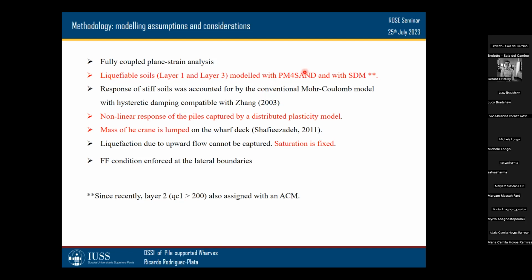So we are using PM4Sand and SDM for the liquefiable layers. I will tell you later what those models are. Also for the non-liquefiable layers, in the more recent iteration of the model, we're using them. But for today, I will present the results that we are getting when we use a conventional elastic-plastic model for the non-liquefiable layers.